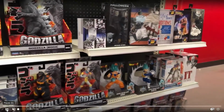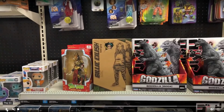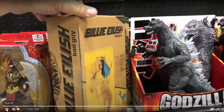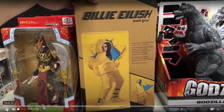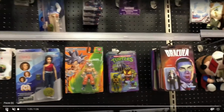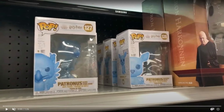You got Godzilla, you got Gotcha Man there from Godzilla. Look at this, Billie Eilish bad guy toy. That's kind of interesting. Oh, I see Sorceress on the left there from Masters of the Universe. That's kind of cool. That's what she looks like. I don't know if I needed a toy of Billie Eilish, but it's pretty spot on. Here you got some other random toys too from companies like Super 7, like the Ninja Turtles, and yeah, so there you go. That's the first look. Now let's get to the next one.